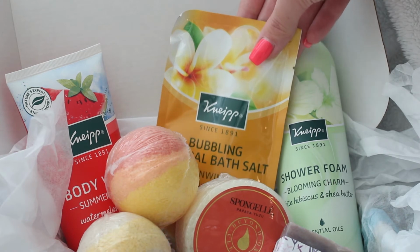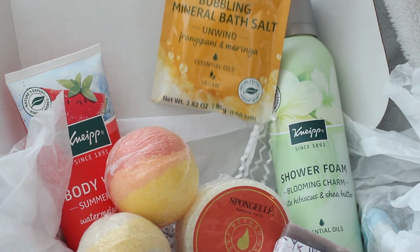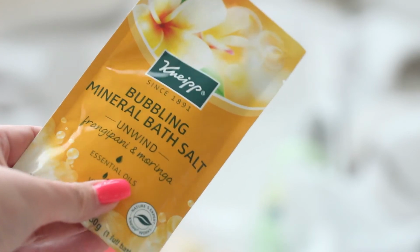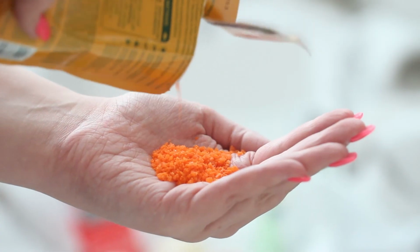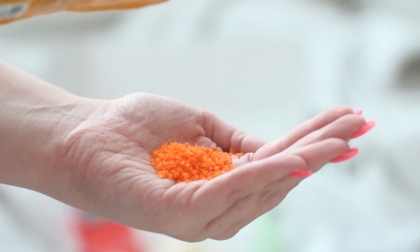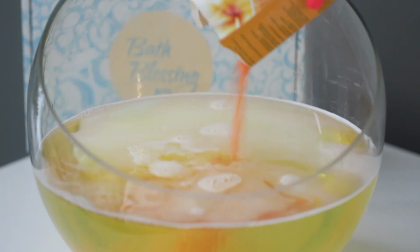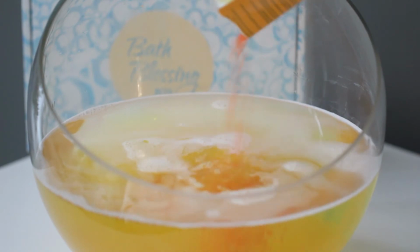And next we have our bubbly mineral bath salts. These bath salts are going to help you unwind with valuable frangipani extract, as well as natural essential oils, which whisk you off to exotic worlds of fragrance. They've also added nourishing moringa oil to this, which will help your skin stay moisturized.